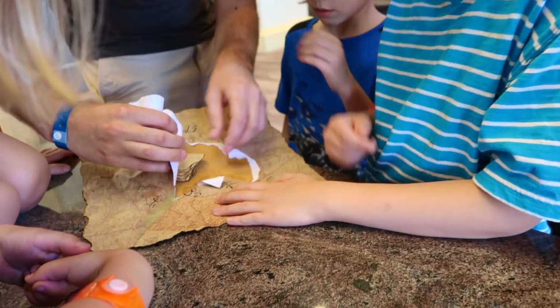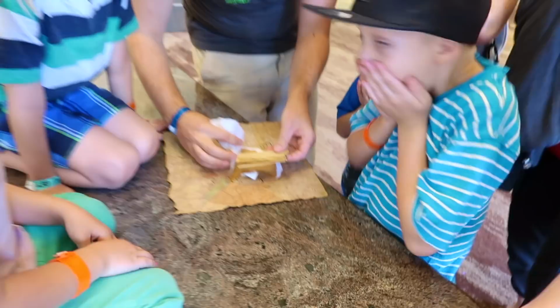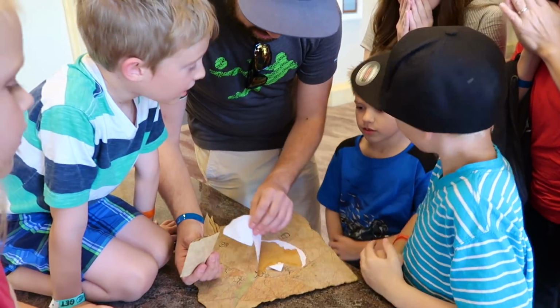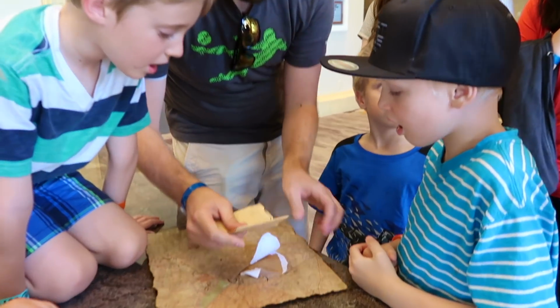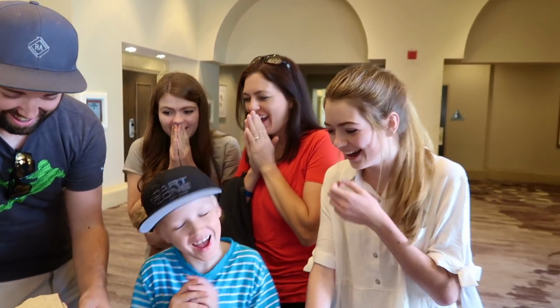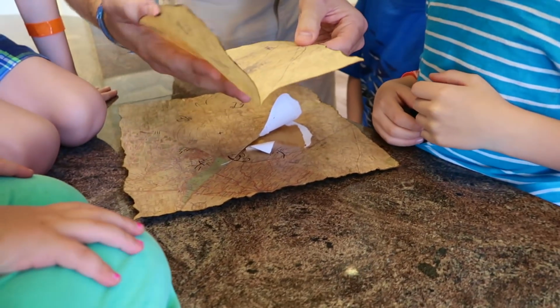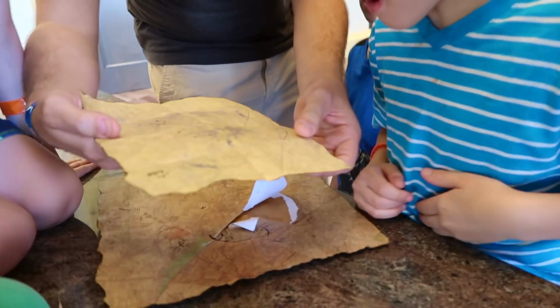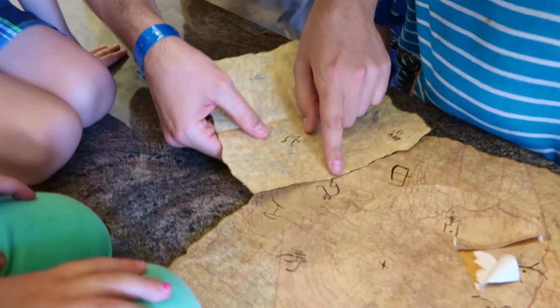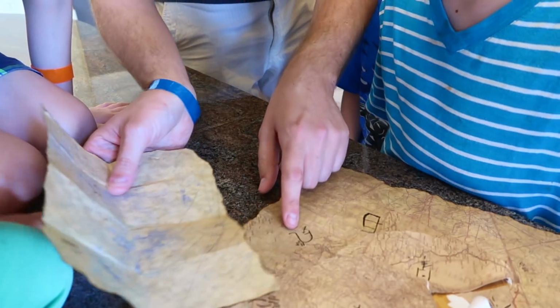Oh my gosh. What? No way, our map was pregnant? Oh my goodness! Oh, whoa. That's the same symbol right here. That's the same genie symbol. Oh, sweet. Look at that.